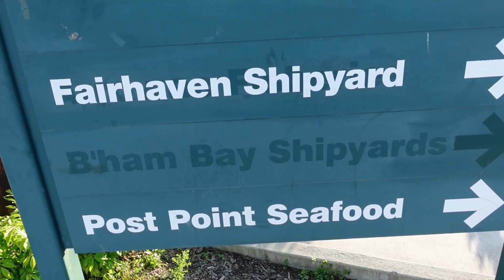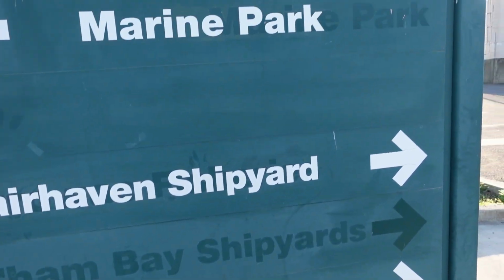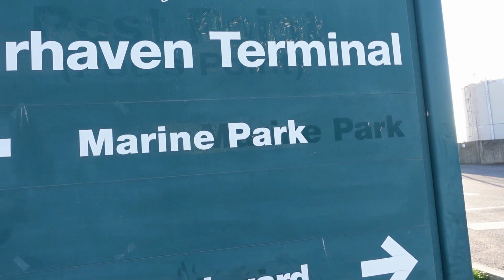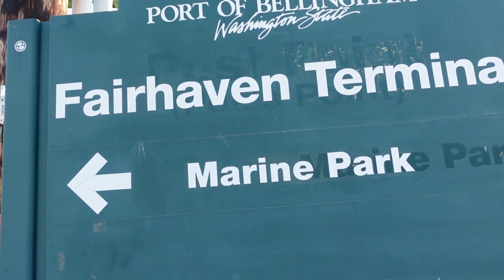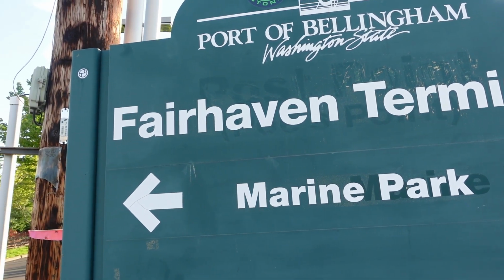So the shipyard and Post Point Seafood are that way, but we're at the ferry terminal. We want to go to the marine park and give it a look, see what kind of view it has to offer us. For some reason I always forget the name of this park, but Marine Park, it's a small little park here on the outskirts of Bellingham and just off of Fairhaven area.